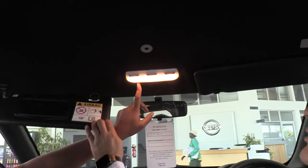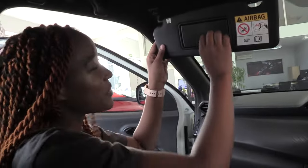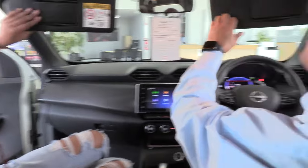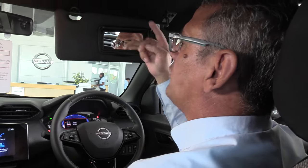This has changed from the Nissan Magnite, I can definitely tell. You've also got something there for the ladies. We see the black edition, yes, of course. And then the mirror, especially to make up. Like in most cars you only get the one on the left-hand side, but this one you get on both sides. Oh, nice. Even the driver can have a look at himself.